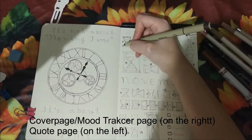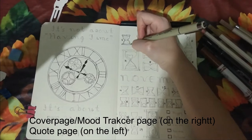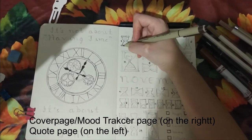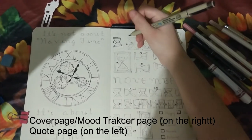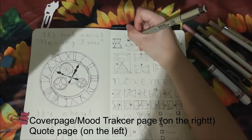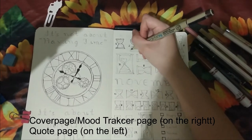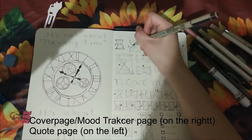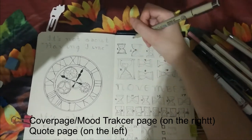And as I am drawing out these hourglasses, I would like to say that I finished reading the book Casino Royale, the first in the James Bond series by Ian Fleming, and I am currently reading the second book, which is Live and Let Die. At least I think that's the title.